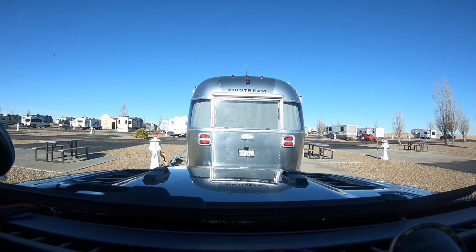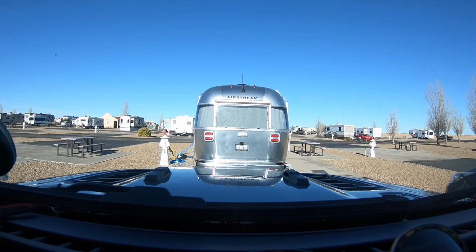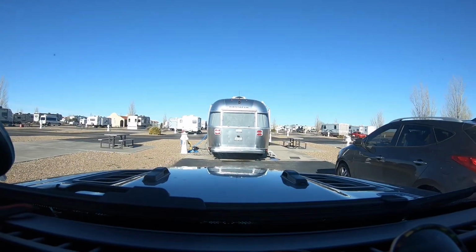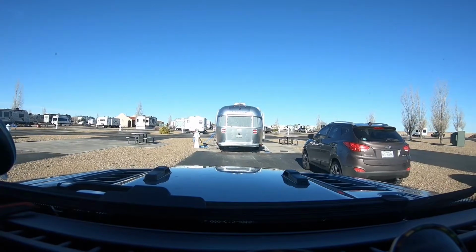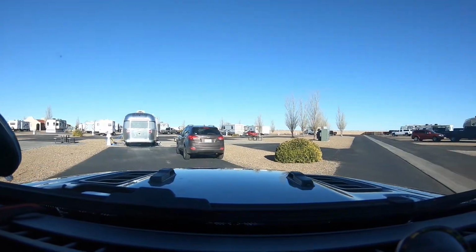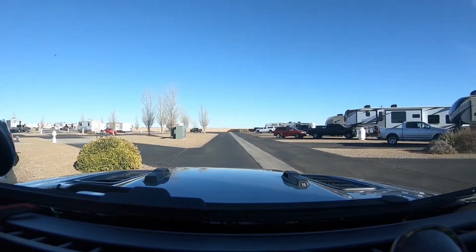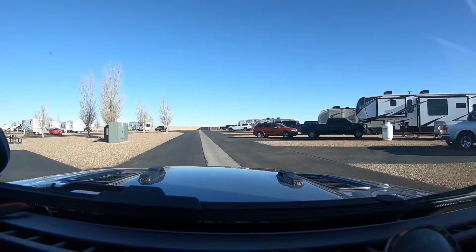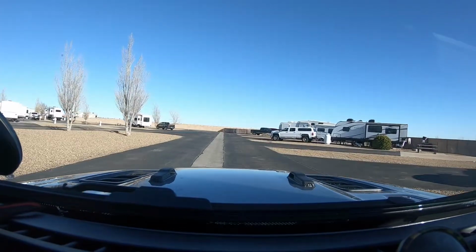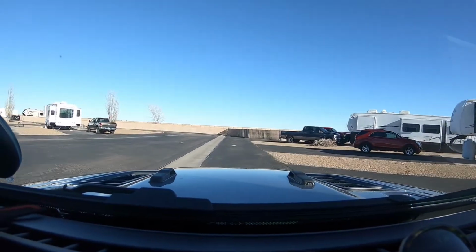So here we are at the Oasis RV Resort in Amarillo, Texas, and we're in site 163, as you can see. And I'm just gonna do a quick drive around of this place. It is a large RV park, and it looks like there's a lot of full-timers in here and a lot of rental units, but we got here last night, and out of probably close to 200 RV slots here, there were only 11 that they showed us open last night. You can see lots of Airstreams here, but basically it's a really clean park.